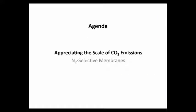And so before I get started on nitrogen selective membranes, I just wanted to talk about the scale of CO2 emissions. I think we're all familiar with it, but just to get us all on the same page. So thinking about the US population, we're just over 300 million people in the US. In China, 1.3 billion. If we think about the annual emissions per capita, in the US, we're about 17.5 tons of CO2 per person per year.